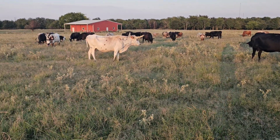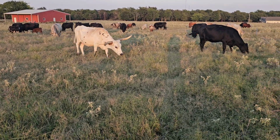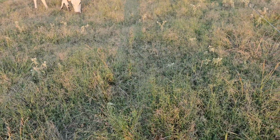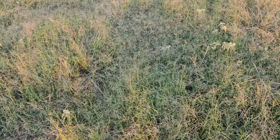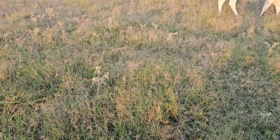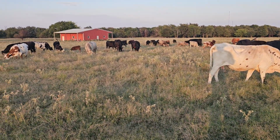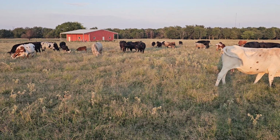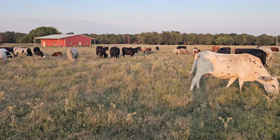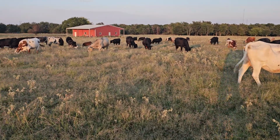So these cattle are going to graze here. This part of the pasture is really good. I see that the Bermuda grass has all gone to seed. I don't know if that means anything. I don't think Bermuda grass dies when it goes to seed, but it definitely has all gone to seed. There's a little bit of goat weed mixed in there. There's a couple varieties of grass too.